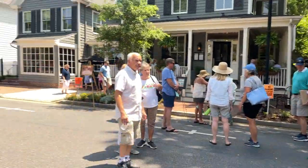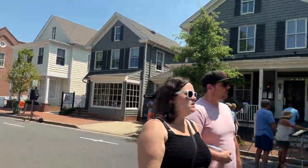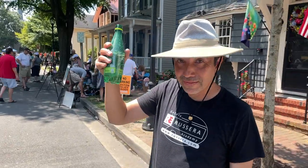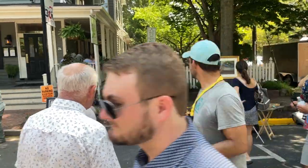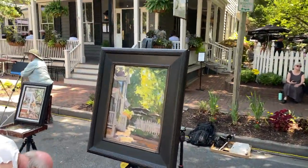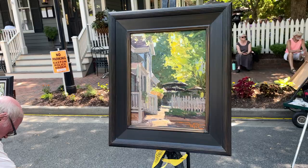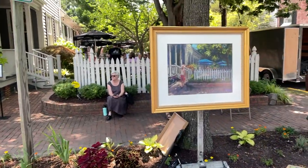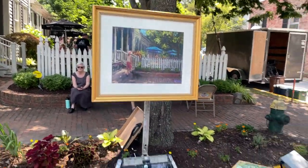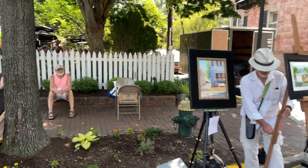Well, let's see. So this is the street that was closed for quick draw for all the painters, this way and that way. And this is Zafar, just finished his painting. Let's go check his painting. That is his beauty. Okay, sounds good. This is a pastel. This is my painting.